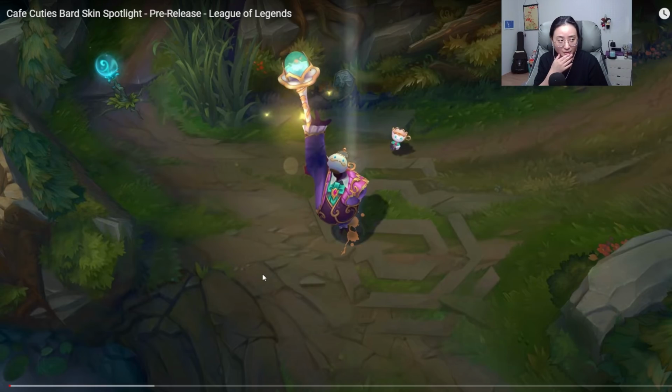So we are starting out with Cafe Cuties Bard Skin Spotlight, and as far as I can tell, his head is a teapot. All right, we can go along with that. There's also a little cup. It kind of reminds me of like the Disney's Beauty and the Beast thingy, but all right, let's check it out.